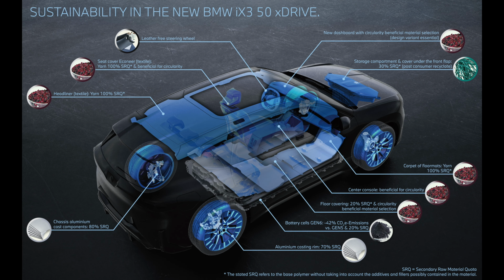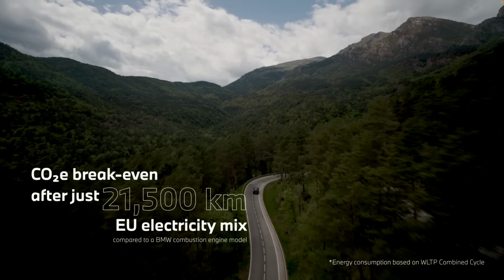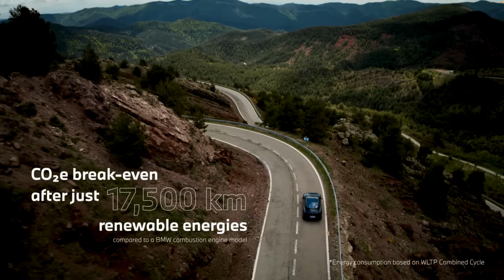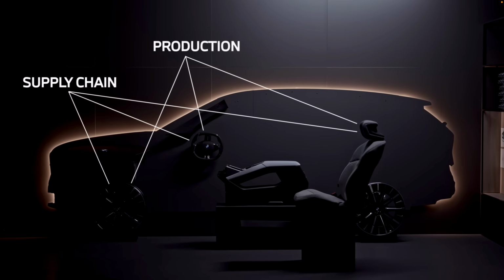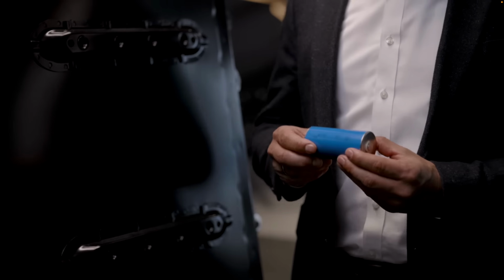The next thing that's interesting is that they seem to have put emphasis on sustainability, and they claim that after 20,000 kilometers, it's a break-even when it comes to, I guess, carbon emissions and all of that. So that would be good if it's indeed the case. Well, let's hope that it's backed up by real data.